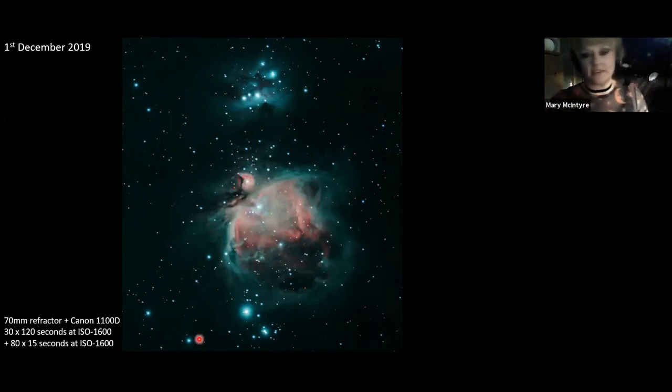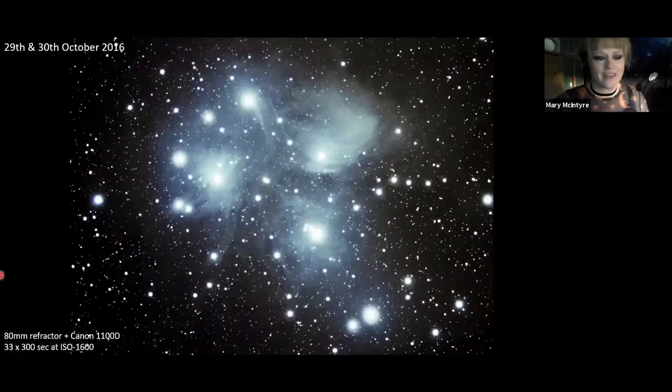I've imaged this area on multiple occasions with the same setup. I still haven't brought all of those images together and stacked them to see what I get, but it's on my list of things to do when I find time. But yeah, you can't go wrong with the Orion Nebula. It's a really good one to learn.